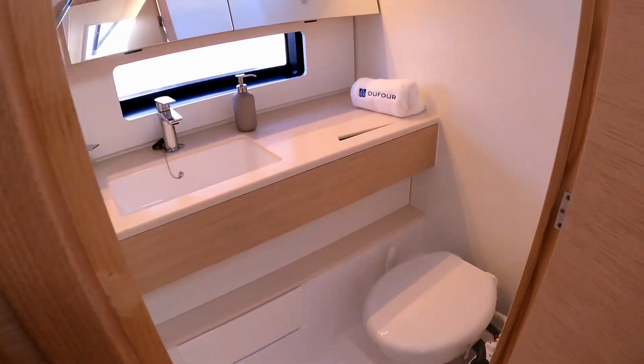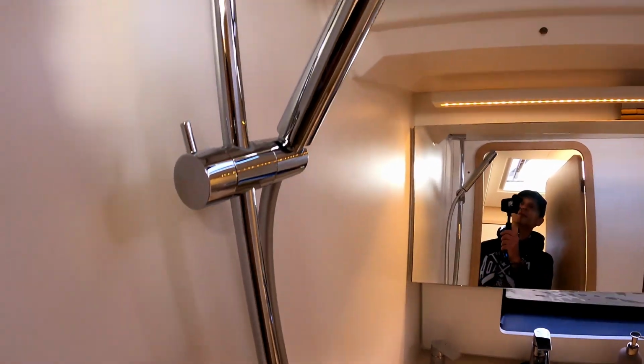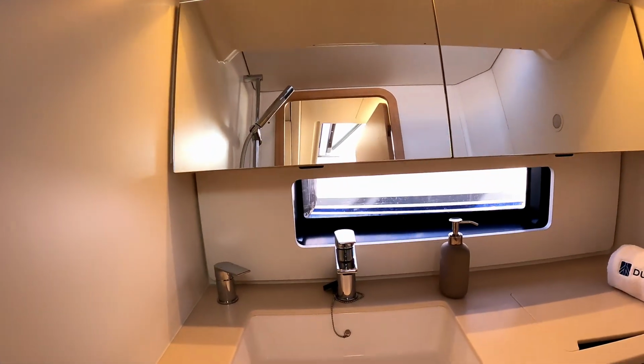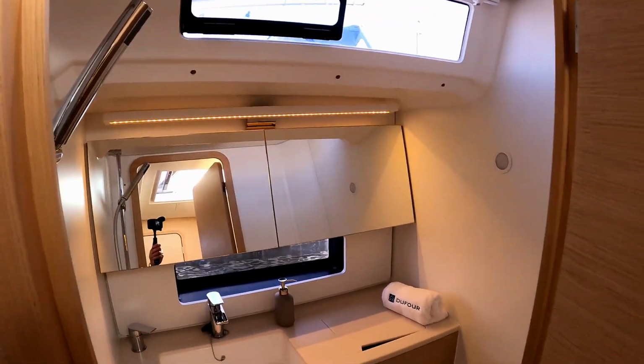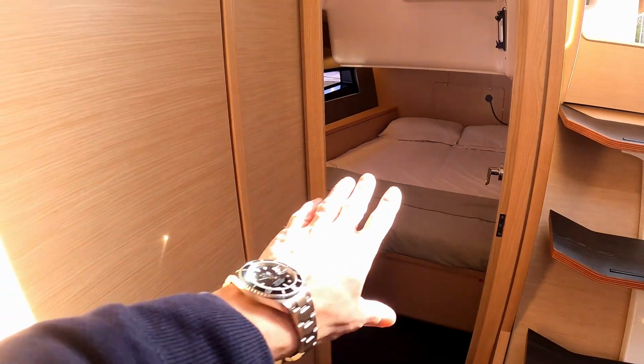So pump action loo, lovely moulded Corian work surface, nice modern shower head, mirror and storage, and again hull window, superstructure window, so really light and bright. And then that effectively, if you like, feeds that cabin.